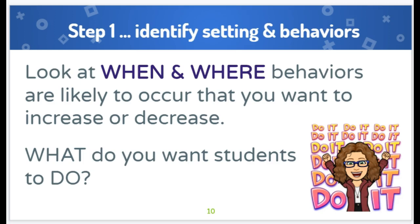Our focus in precorrection is always what we want the students to do, not what we want them not to do. Our focus is going to be on what we want students to absolutely do. So for example, if my whole group instruction expectation is kids sit on the carpet crisscross applesauce, then I'm going to precorrect that at the beginning of my whole group instruction by saying, "Remember, the expectation for this time is that we sit crisscross applesauce."